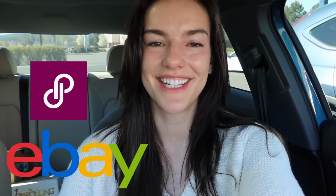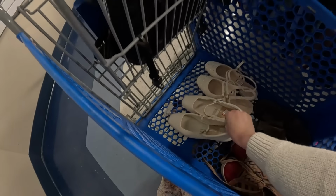I've been here for about an hour and a half and I have found some items. I think I might leave a little bit early just because I kind of want to get lunch before the movie because I haven't had anything to eat yet. I'm just going to show you everything that I grabbed so far.